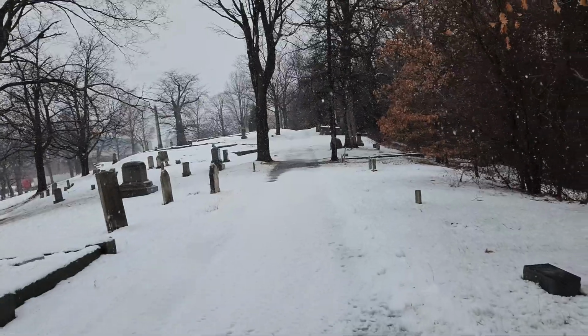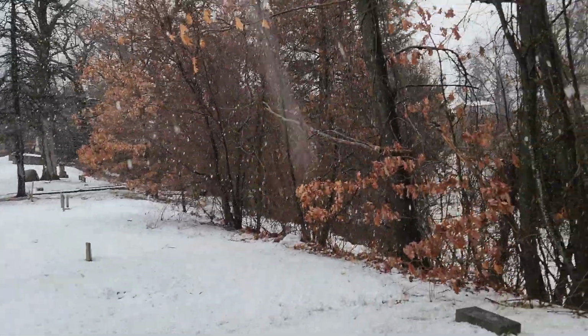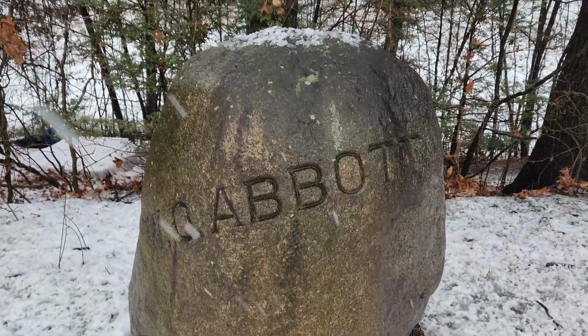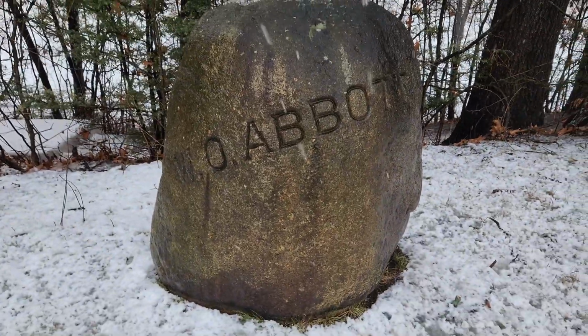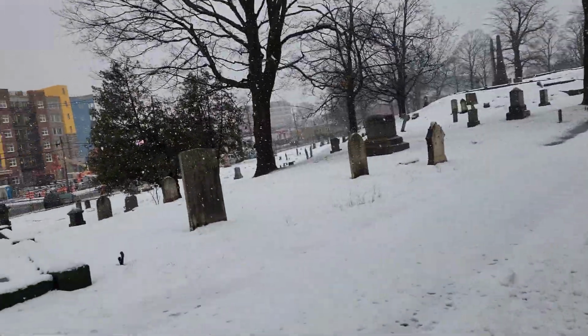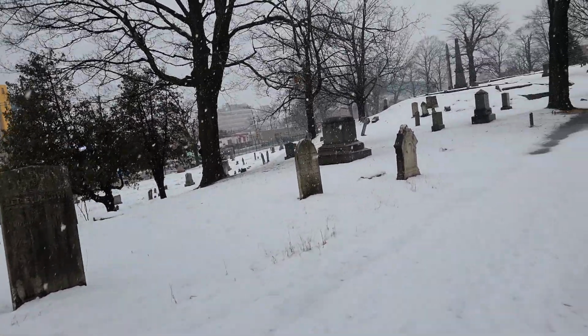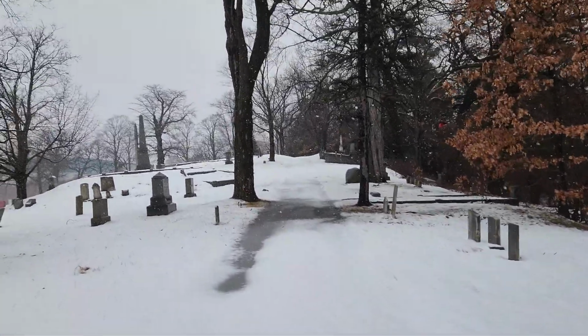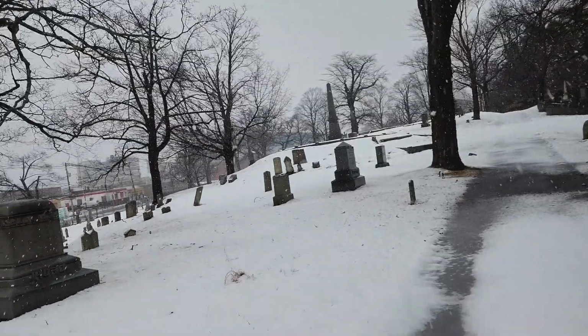If I were to get buried and have a headstone, that's what mine would look like. Just a rock with my name etched onto it. The reason being is that will last forever. That will outlast any of these headstones. So in 2,000 years from now, somebody could come across my rock.